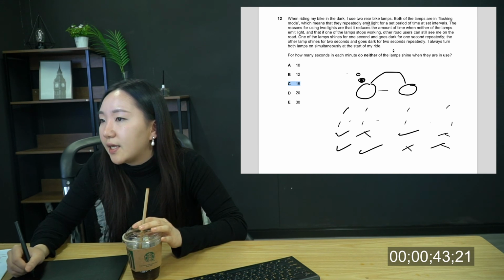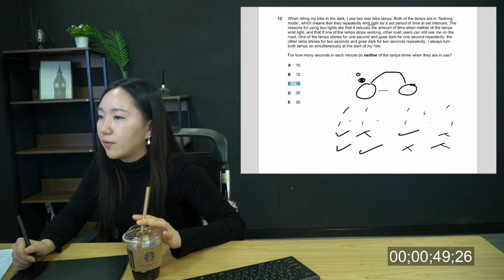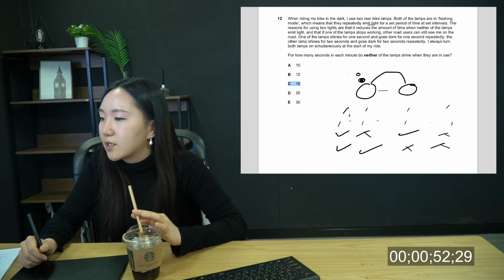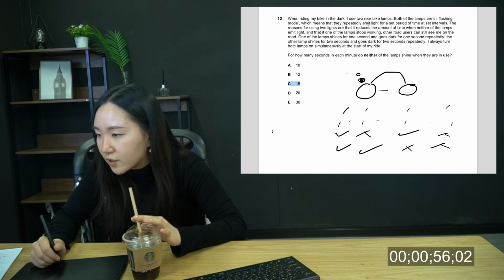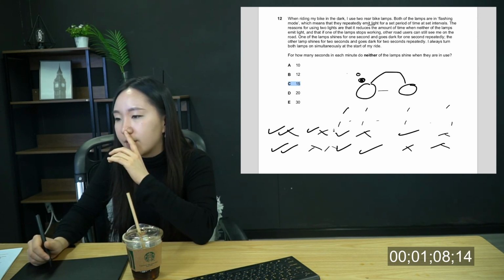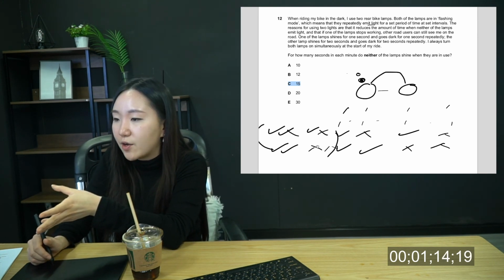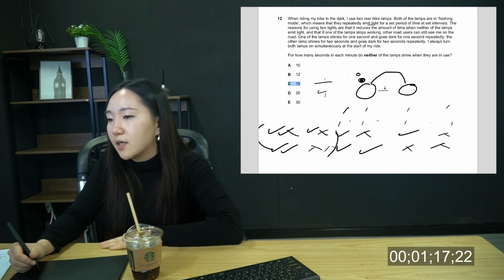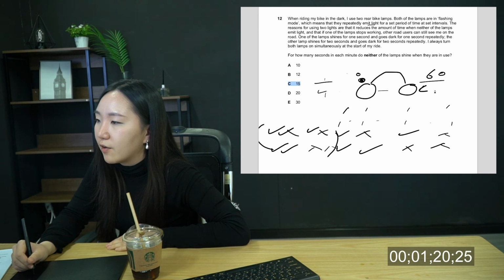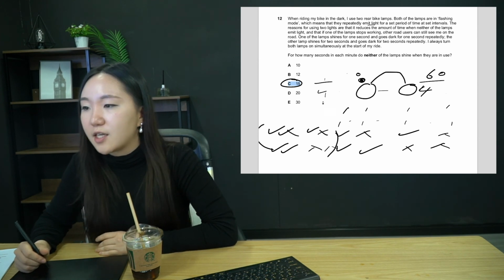For how many seconds in each minute do neither of the lamps shine when they are in use? So how many times is it going to do that routine actually? Let me just do it here as well. Obviously that is the structure and it's never going to change off of that. So the only time it's off is 1 out of the 4 seconds. So divide 60 by 4, it's 15 seconds that it's off. Oh, I already highlighted it. Okay, right, 15. So it's going to be C.